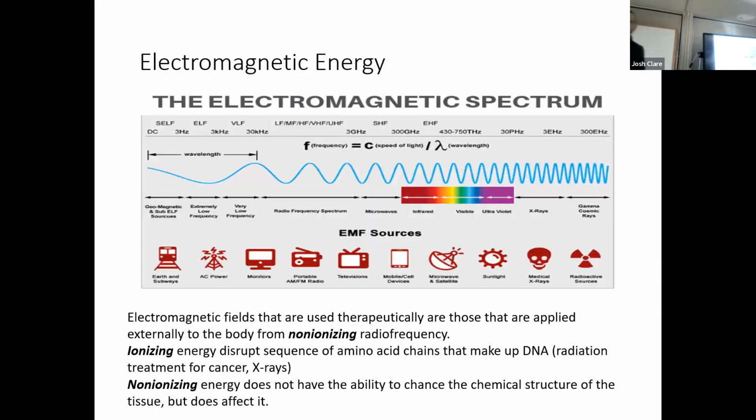So here's where the wrinkle in our brain starts coming in. We're going to be using electromagnetic fields applied externally to the body from non-ionizing radio frequency. The ionizing radio frequency energy disrupts amino acid chains that make up DNA. That's where we would use radiation for cancer treatment, X-rays. That's why we don't want to get X-rays over and over again.